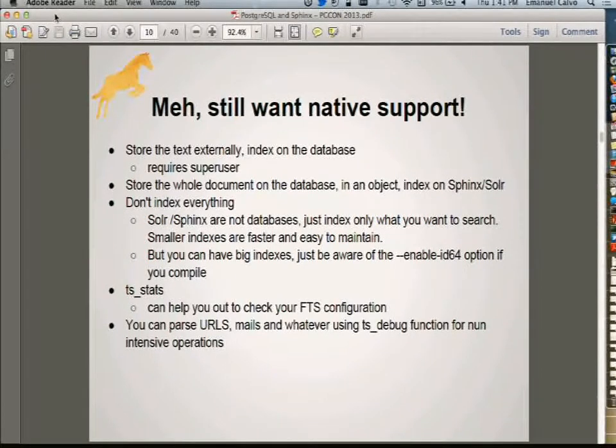This is another technique that I will explain later, but basically Sphinx uses an ID, and that ID should be 64 bits to store in the index. ts_stat is a catalog table that you can query to check your full text search stats. And what about parsing? If you haven't used full text search before, you have a lot of functions on the Postgres side that you can use, for example, to parse and see how Postgres is parsing the words on the full text search to convert them to a text vector.